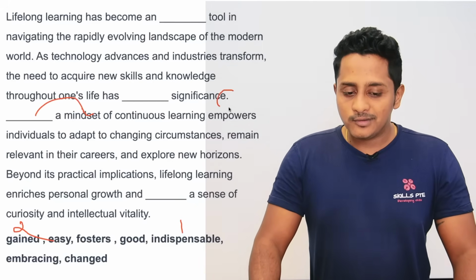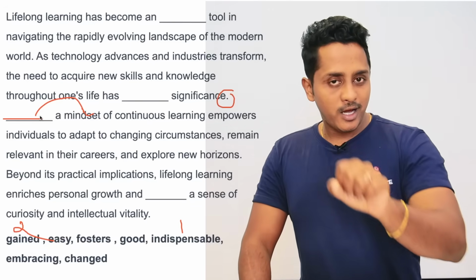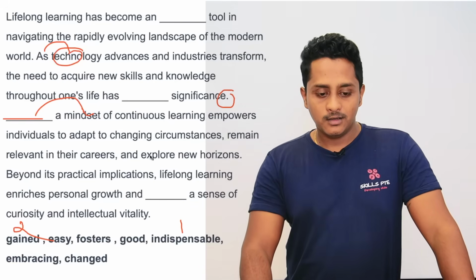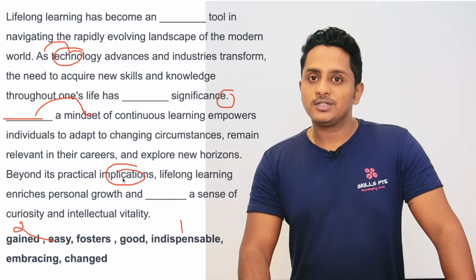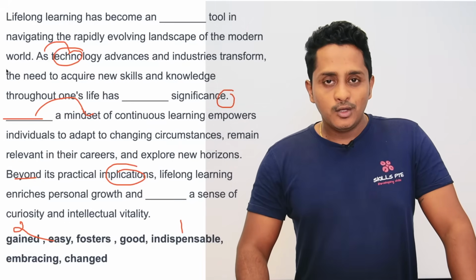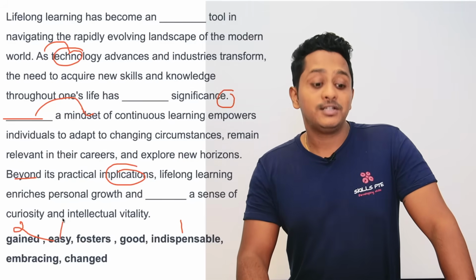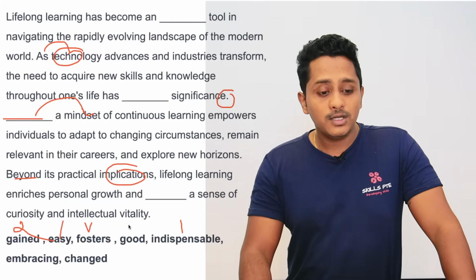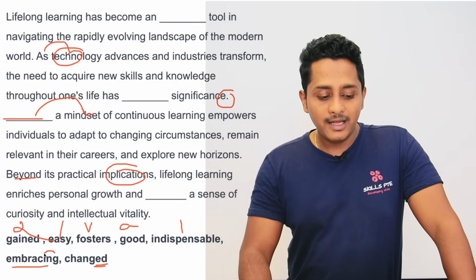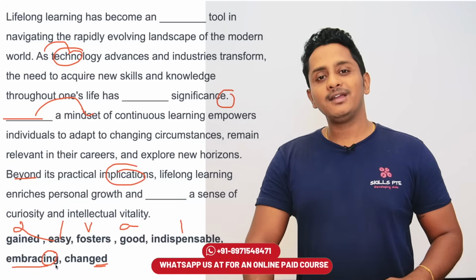Dash. See, whenever you have a full stop, after that you have a blank. The start of a sentence usually will be a noun. As technology, noun. Now implications, noun. This is an adjective, so this is a preposition. So usually a noun will come. Easy is not a noun. It is easy, it is great, adjective. Fosters is a verb. Good is adjective. Changed, ed is a verb. Embracing, ing, verb, but ing can be a noun. No other thing is fitting in, so this ing is a noun.